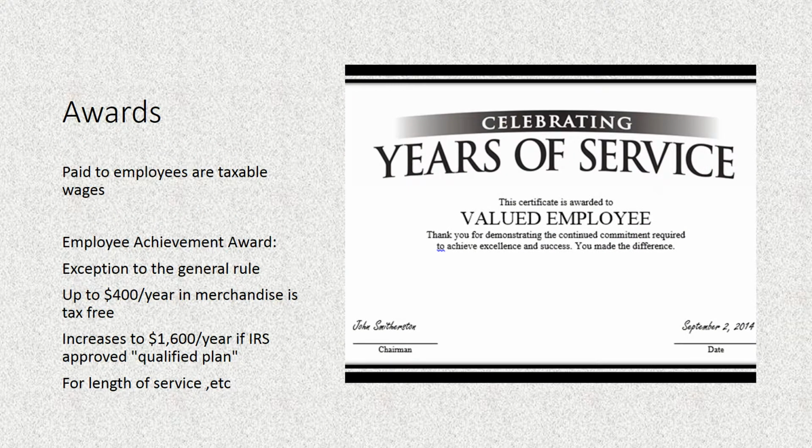Awards. For employers, awards paid to employees are considered taxable wages subject to all payroll taxes. It does not matter if an award is money, gift cards, gift certificates, or goods. The awards are taxable. However, small token awards of merchandise, but not cash or gift cards or certificates, are not taxable to the employee. There is one exception to the employee award rule.